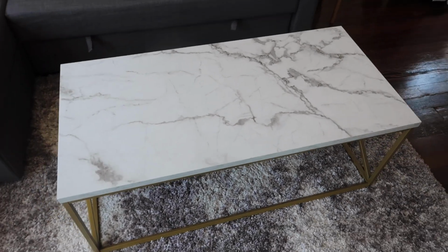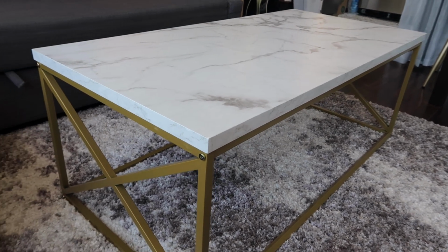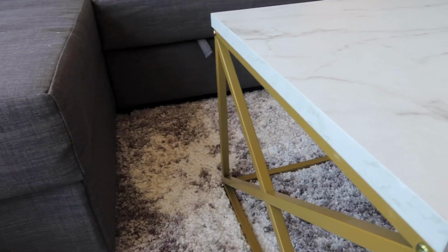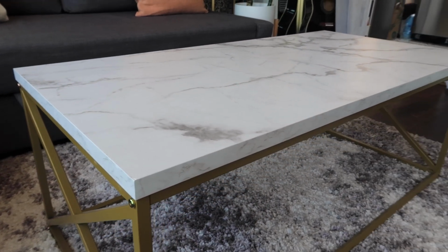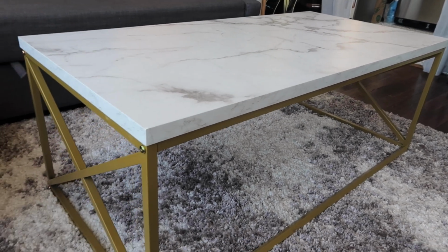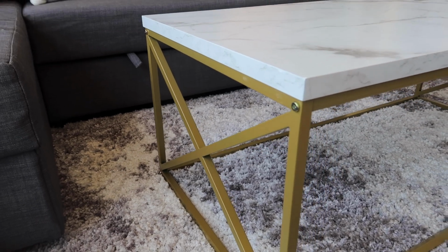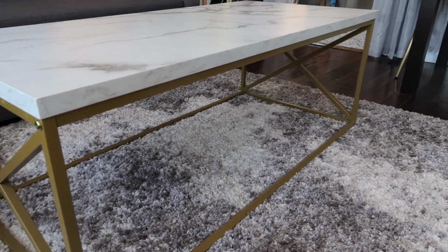Speaking of the coffee table, it's faux marble with golden legs and it's really light, which is what I needed because I move it around a lot to make and unmake my bed. But it kind of gets discolored if I get water on it, so I have to be careful with it, but it was also pretty cheap, so it's kind of a you get what you pay for kind of thing. It gets the job done though.